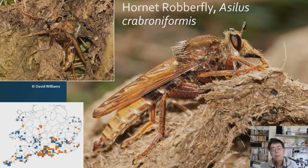And another fairly large family within the group are the robber flies, and the robber flies are mostly quite a characteristic shape. They mostly have a really elongated, long and thin abdomen pointing backwards, of course, and at the head end they often have a short proboscis, and you can see the proboscis on this hornet robber fly here. And the reason they have a sharp proboscis is because they are voracious predators of other insects, and they will tackle quite large prey. Even the smaller robber flies will tackle quite large prey sometimes.